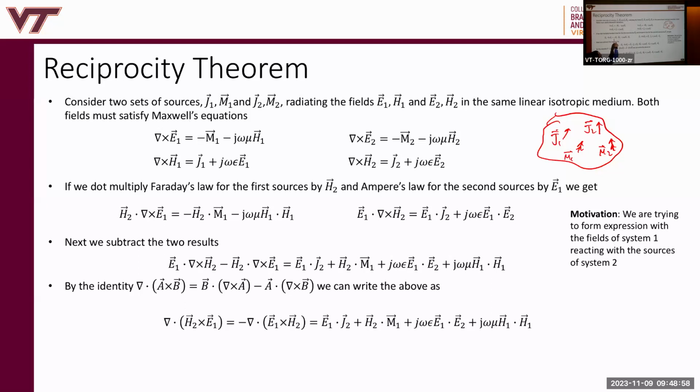This quantity turns out to be some symmetric product. All right, so we take H2 and we dot it. So this is wrong, right? This should be H2. H2 dotted with the curl of E1 minus H2 dotted with M1 minus J omega mu H1 dotted with H2. Okay, and we do the same thing with the other one. We do E1 dotted with curl of H2 equals E1 dotted with J2 plus J omega epsilon E1 dotted with E2. All right, good. Now subtract the two results.